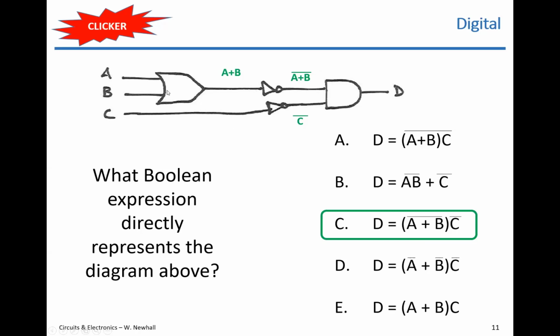If you just look at the direct implementation here, A and B are ORed together first and then inverted. If I took the inverter and I put it back here at the inputs, then D would be right if I remove this other inverter. But you could run the truth table and for that, what's in parentheses here, they would not be equivalent. Okay. Any other questions on this one?